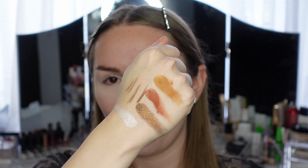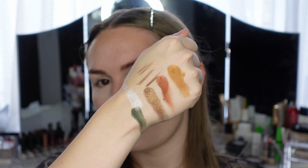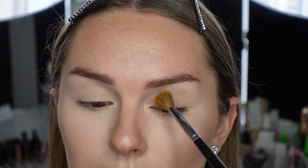And I'm going to swatch Long, which is the dark green, which I'm going to do down here. The green looks a little bit more patchy than the other mattes, but still pigmented. Okay, so maybe close up too, you can kind of see the dryness from the concealer around my eyes. I'm first going to go in with Short right there. I think that's going to be a good transition shade. And I'm going to go in with my Sephora Pro Crease brush.